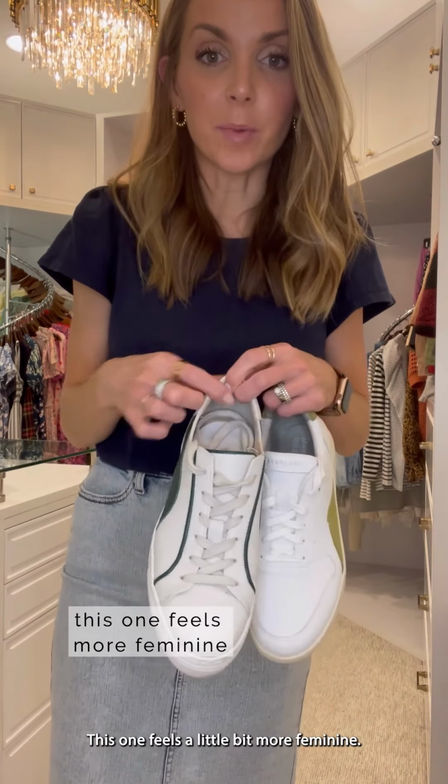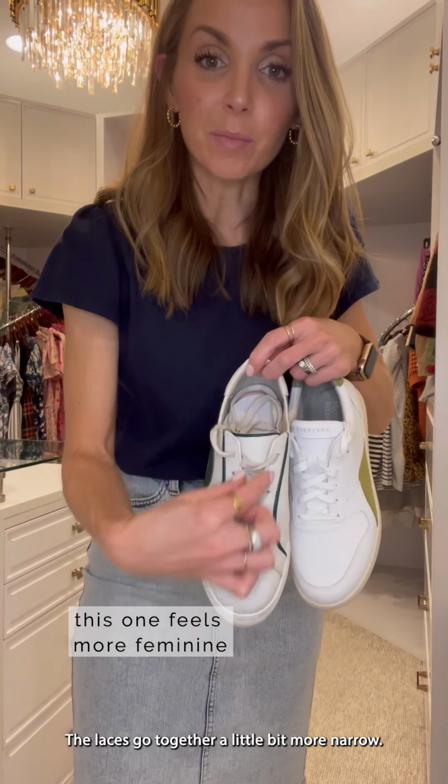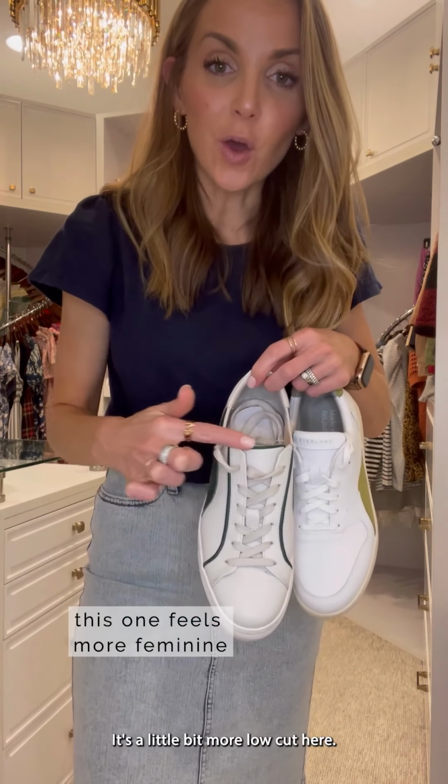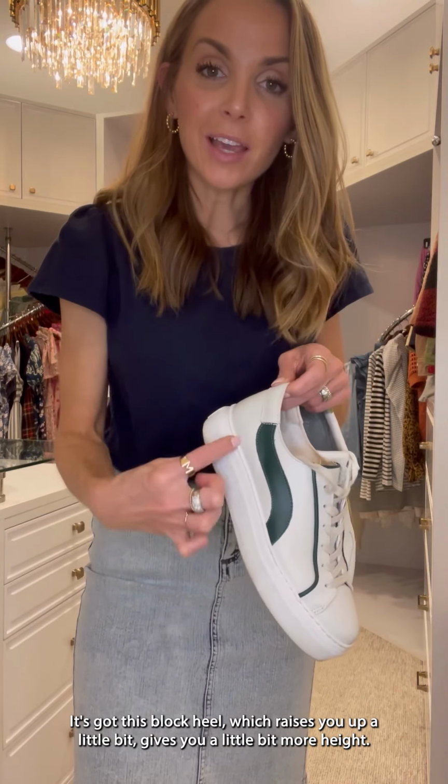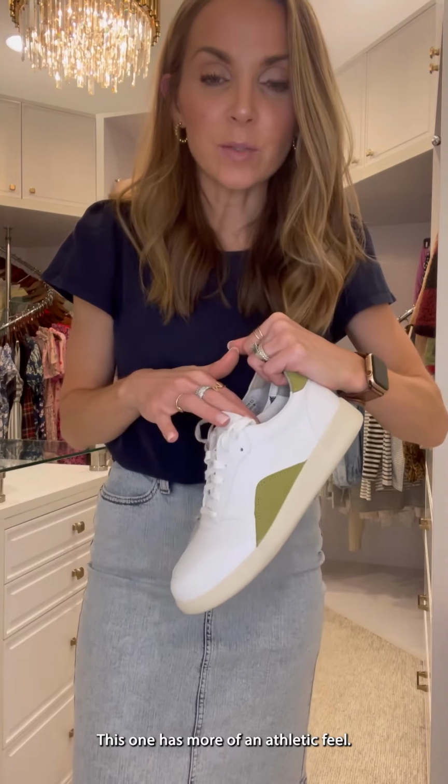This one feels a little bit more feminine. It's a little more elongated. The laces go together a little bit more narrow. It's a little bit more low cut here. It's got this block heel, which raises you up a little bit, gives you a little bit more height. This one has more of an athletic feel.